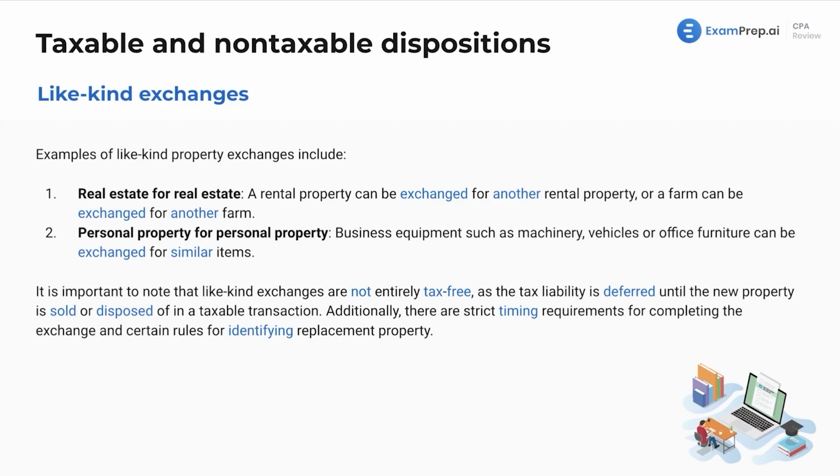We've got some examples of like-kind exchanges here. Generally, these are what you'll see on the exam. Real estate for real estate. So let's say a rental property can be exchanged for another rental property, or a farm can be exchanged for another farm. Personal property for personal property. Business equipment such as machinery, vehicles, or office furniture can be exchanged for similar items.